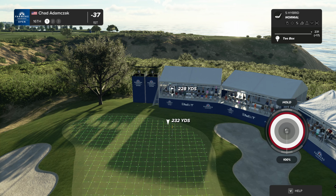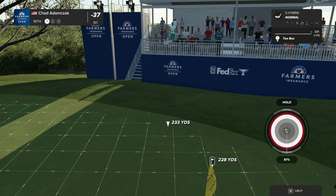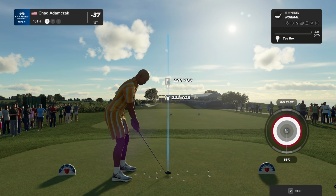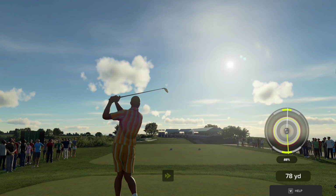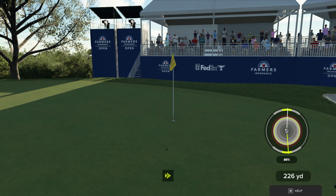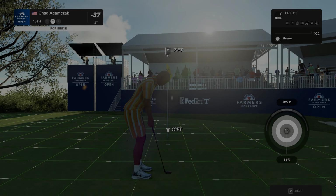This is underrated difficult. The green is big in size, but it plays awfully small because there's really small sections to this green. The front, the back right, and the top left. If you find the right section, job well done. If you don't, it's going to be a difficult two-putt, to say the least.